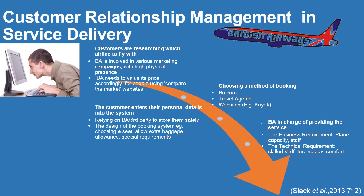Some of the things BA do to ensure their CRM is make our lounges as comfortable as possible, response to complaints is quick and effective, and quality is consistent, preserving BA's reputation. Finally, the process must have high variety, being capable of handling various needs of our market segments. This is why we provide baggage pickup and drop-off.